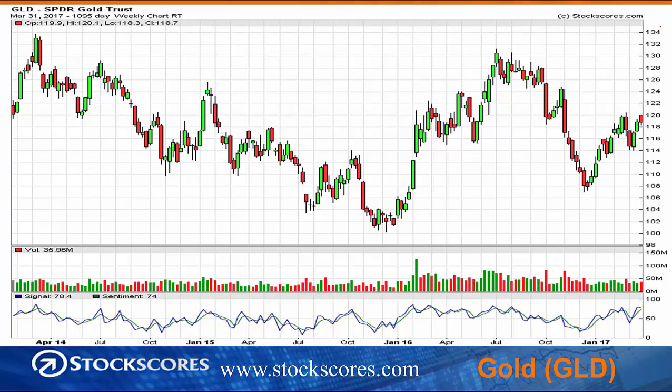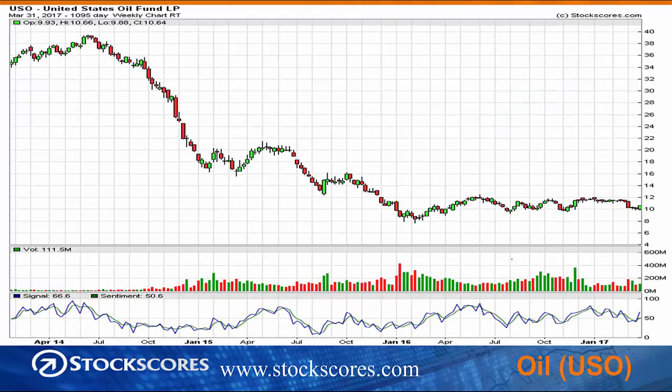Moving on to gold, we've got that important gold chart here. Breaking the downward trend line has not yet happened. We've risen up to it. This is the weekly chart. We'll see if it can ultimately break out through that downward trend line. It hasn't happened yet, but that's something we want to keep an eye out for.